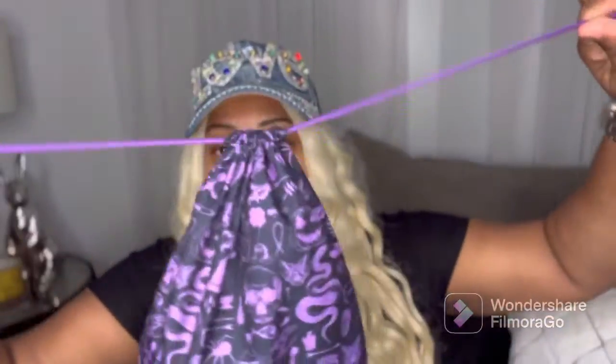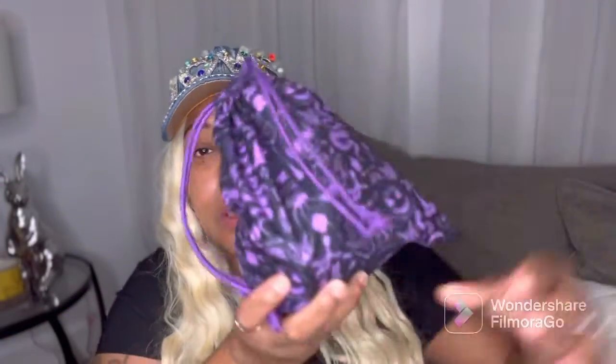All right, so let me show you the bag. It has 1 string, and then you pull it and close the bag this way. But look at this little pouch, it's pretty and gorgeous. It's black and purple. Then you see the skulls, the snake, the broom, the little spider, everything you can think of on Halloween costume-wise. That's what you will see in here.